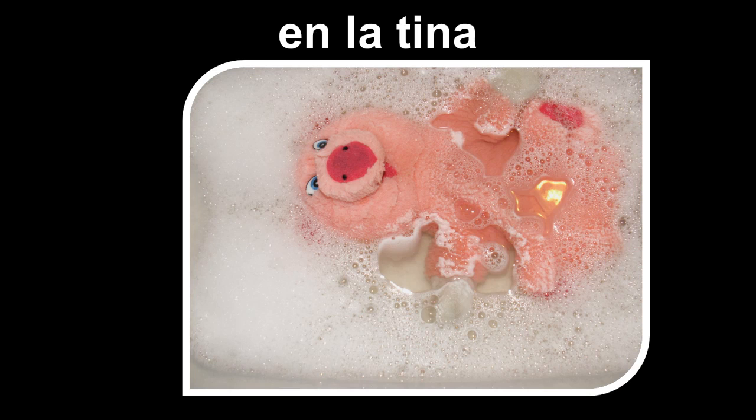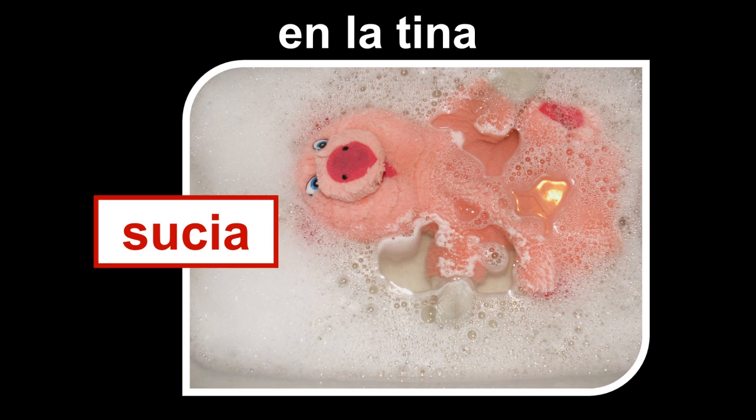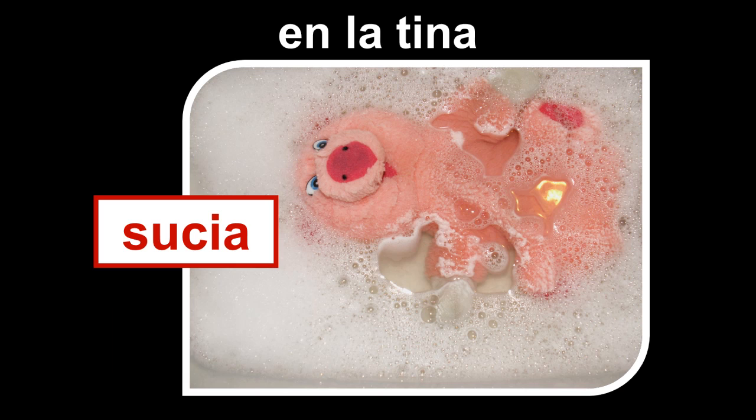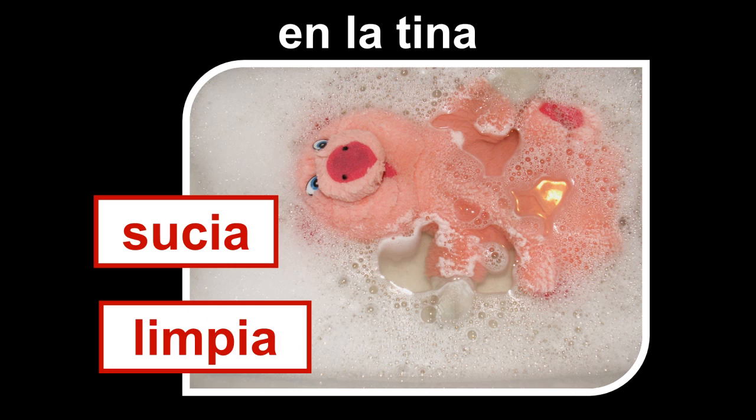En Latina. Latina is an interesting word. Here it means bathtub. And we see una cerdita rosada taking a bath because she got sucia playing all day out in the pig pen. And after she cleans up en Latina, she will no longer be sucia, she will be limpia. But if she were a boy, then we would have said that she had gotten sucio, and after she cleaned up en Latina, then she would be limpio. But she's not limpio, she's going to be limpia.